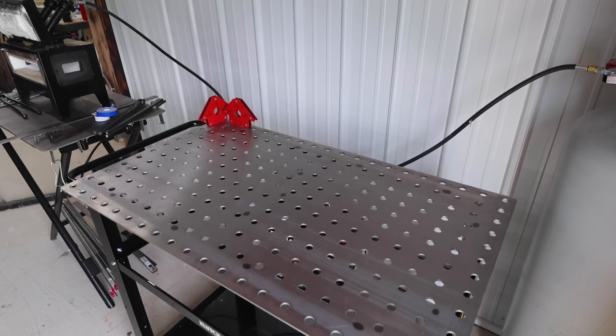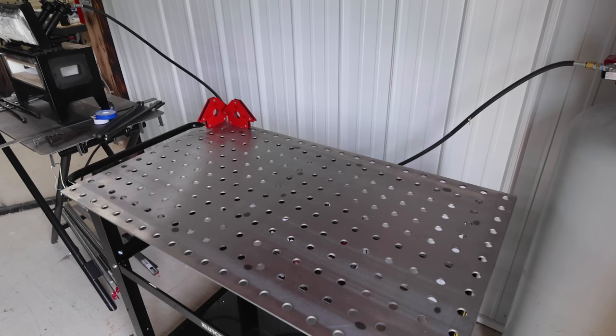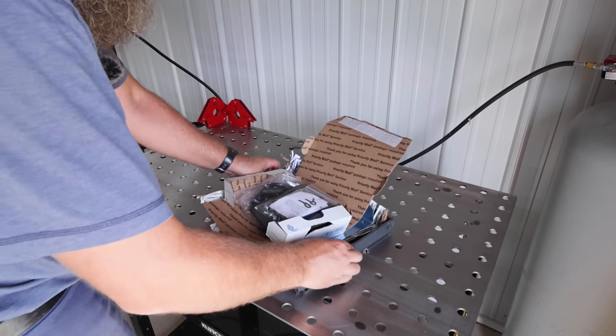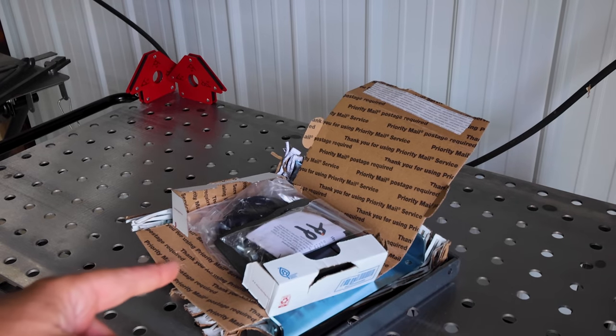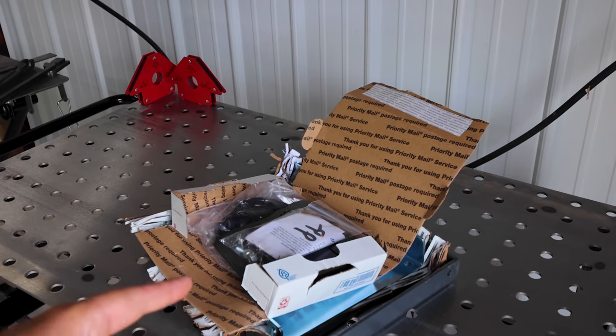So here is the next thing to assemble, and this is for the bandsaw. This should only take a few minutes to put together. Famous last words, it'll probably take me 2 hours. But I'll put this together and I'll be right back with you guys. Don't go anywhere.